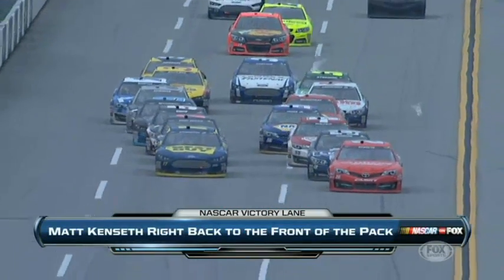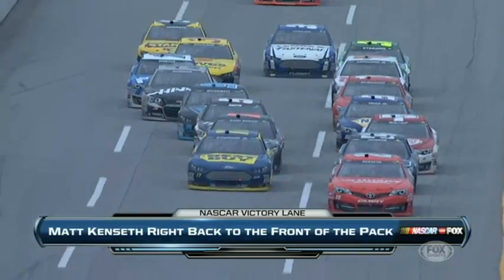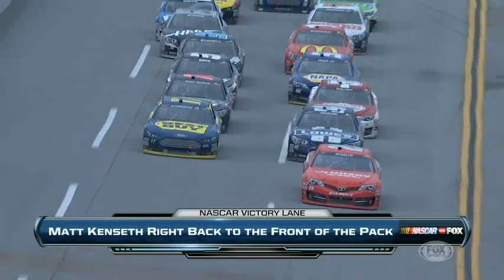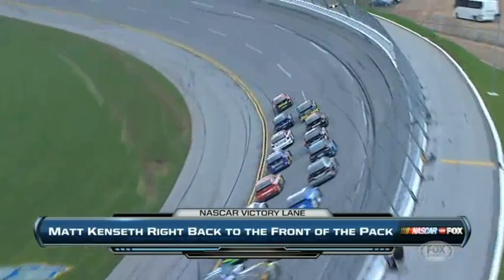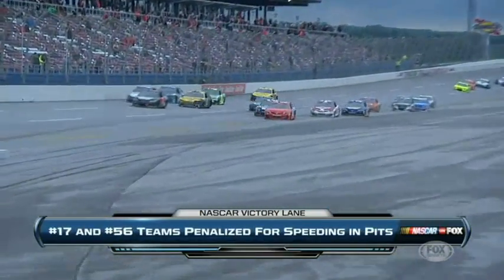Look at the job by Matt Kenseth at the front of the pack. Matt is pulling everybody along. He's like, I want to stay in the lead, Kyle. Yeah, and you saw him breaking the draft, trying to weave. Then the green flag stops coming.